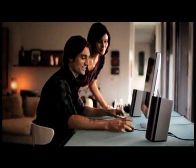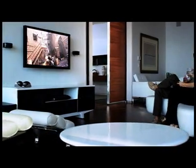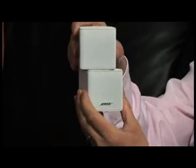Right. So for years, Bose has been trying to make speakers smaller to really make it much easier. In fact, our smallest speaker is actually this small, so it's incredibly small still. But customers said to us, can't you actually make them disappear? And that was the inspiration behind Video Wave.